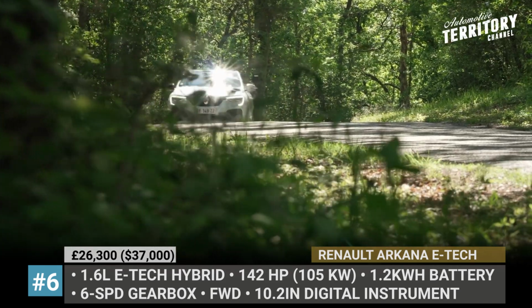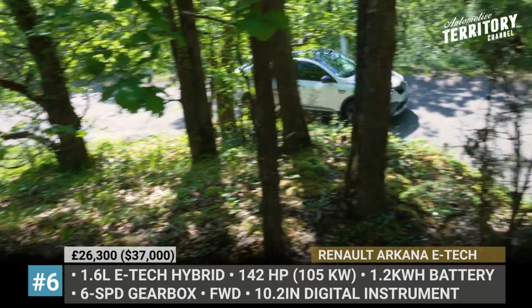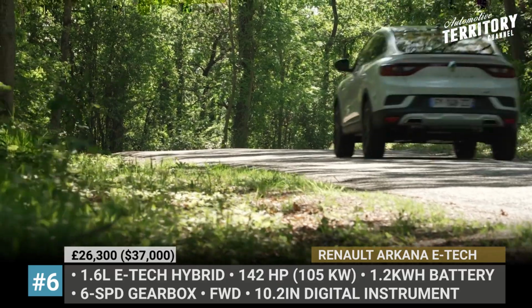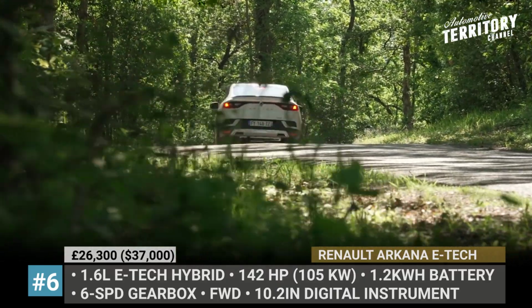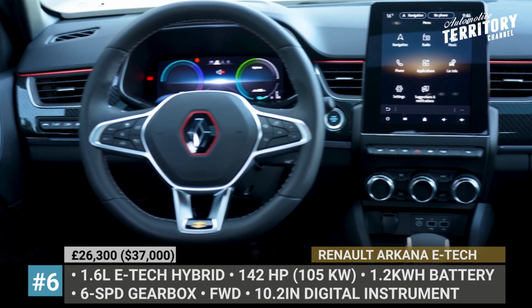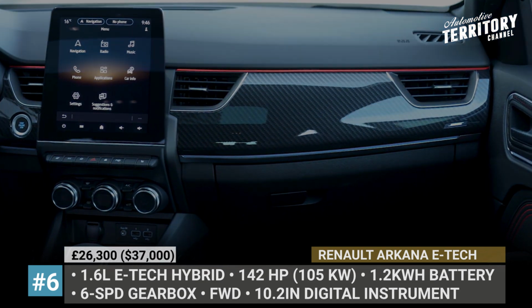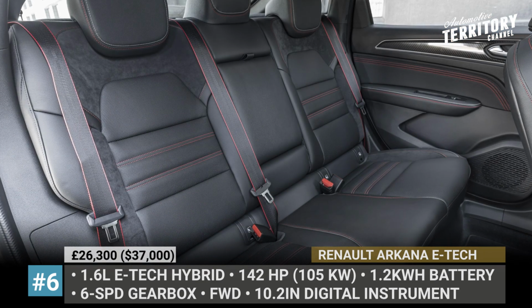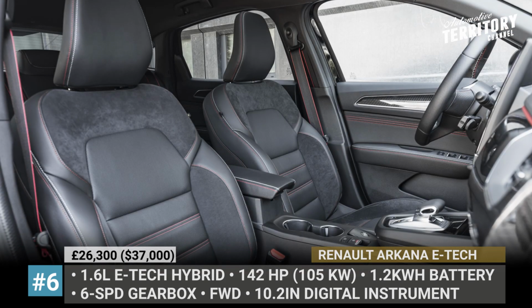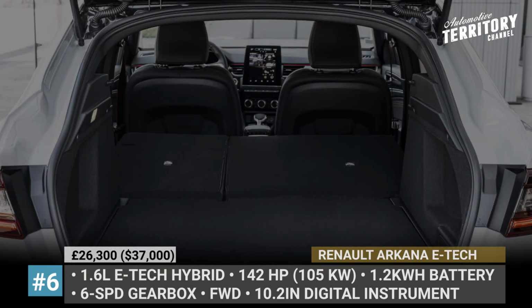In the full hybrid guise, the Arcana comes powered by a 1.6-liter 4-cylinder MPI paired with an electric motor, a high-voltage starter generator, and a tiny 1.2 kWh battery. The system produces 142 horses, and the pack is optimized to recharge during acceleration and braking. The most prominent innovations on the inside are a selection of 4.7 and 10-inch digital instrument clusters and a vertical style infotainment system measuring 7 or 9.3 inches.